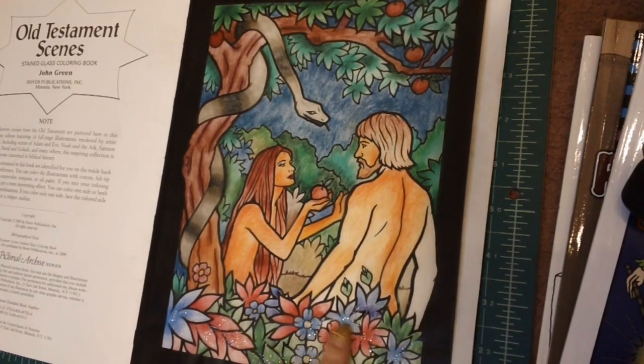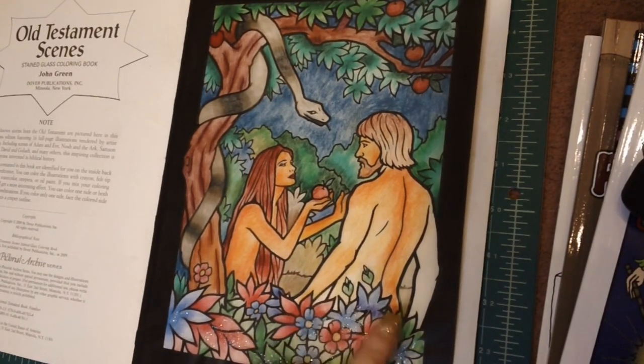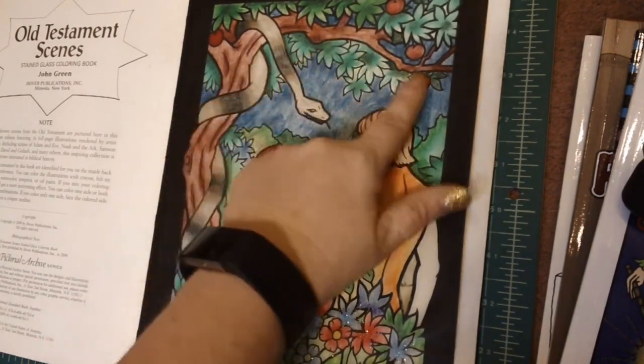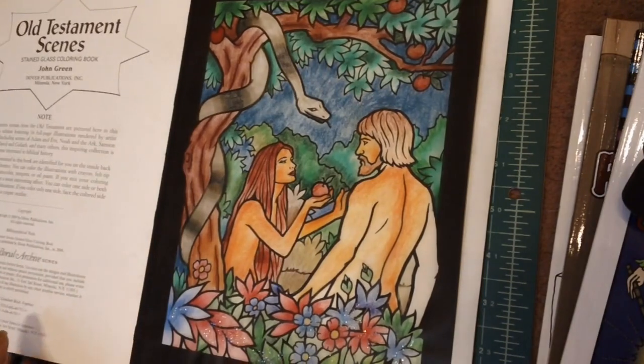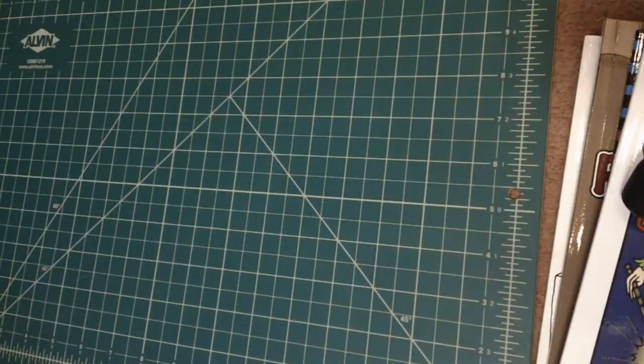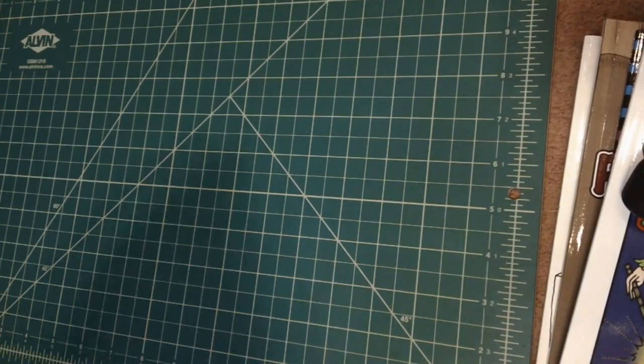But this is Adam and Eve, and then I put some Stickles on it, too. So I put some Stickles on this part down here. And then up here, of course, we have the serpent and the tree and everything. But that's all the ones I did in there. Then next is Art Nouveau windows.